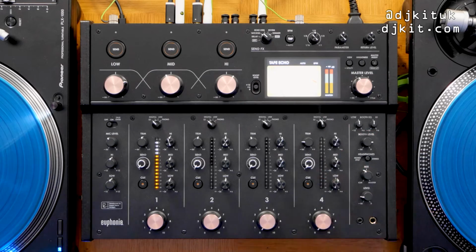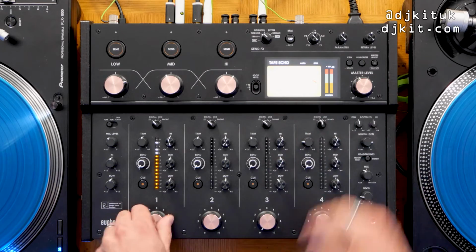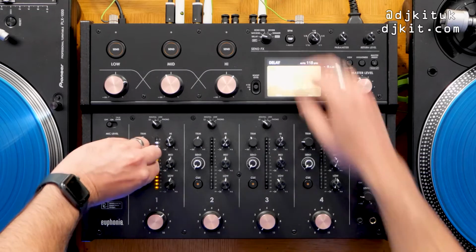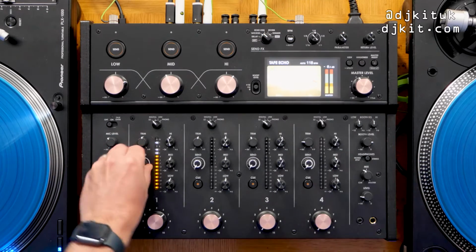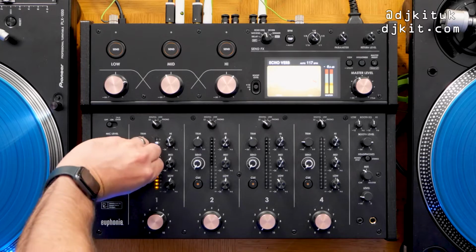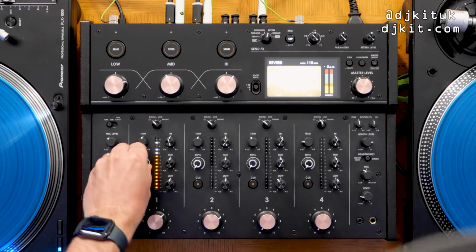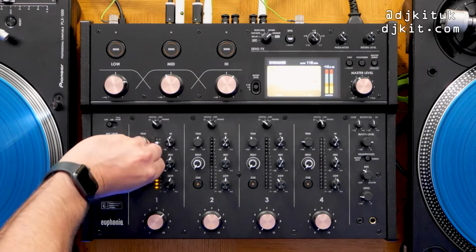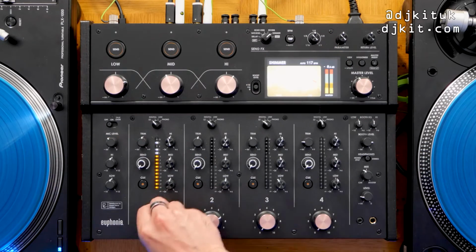So speaking about effects, there are actually 5 effects on this mixer. You've got delay, which sounds like that. You've got tape echo. You've got echo verb, reverb, and shimmer. So they are the 5 effects on this mixer.